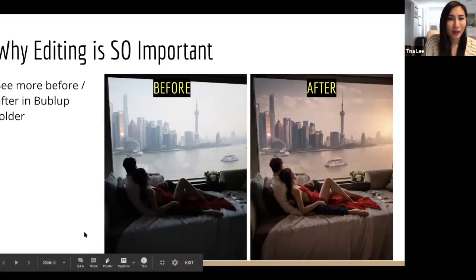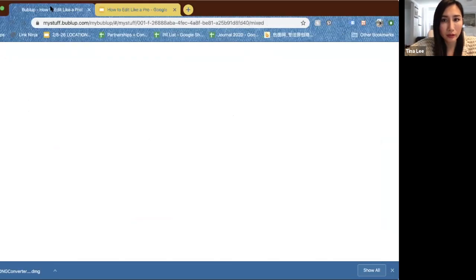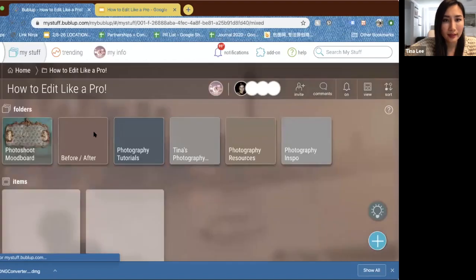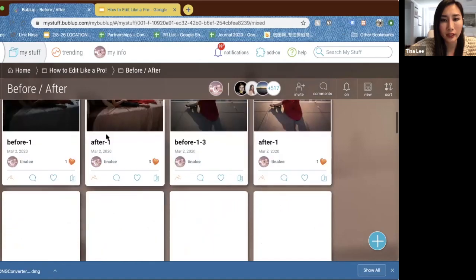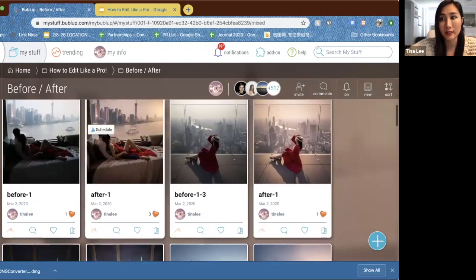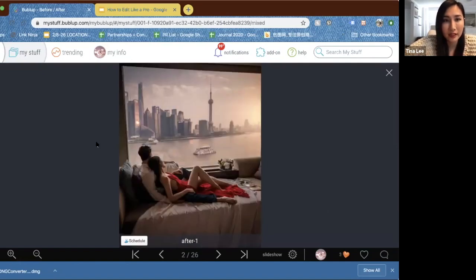So why editing is so important. So you can find a lot of before and after pictures. I put them in the Bublup folder here. This is the how to edit like a pro. You can go into this before and after folder and I have several examples. So you can see how big of a difference editing can make. The before is just a very murky, gray, yucky photo. And after, you can really transform it.